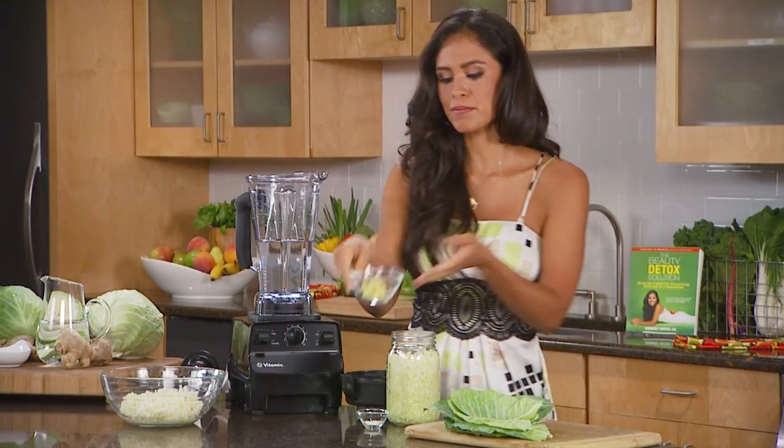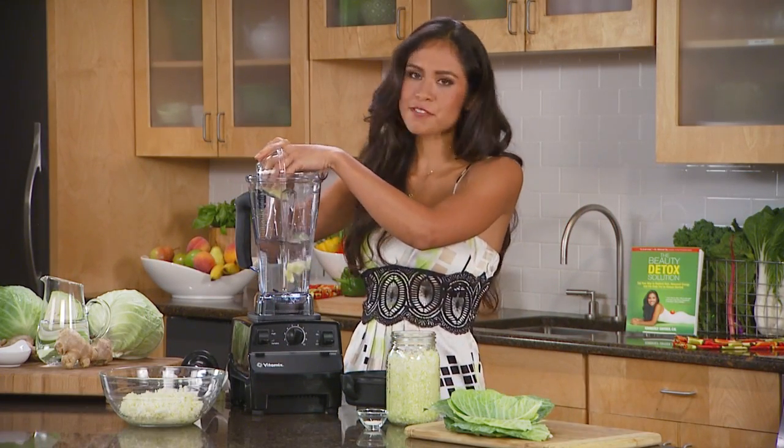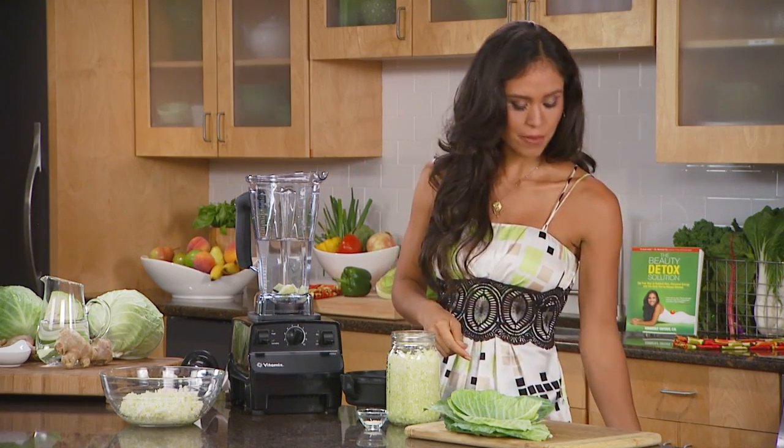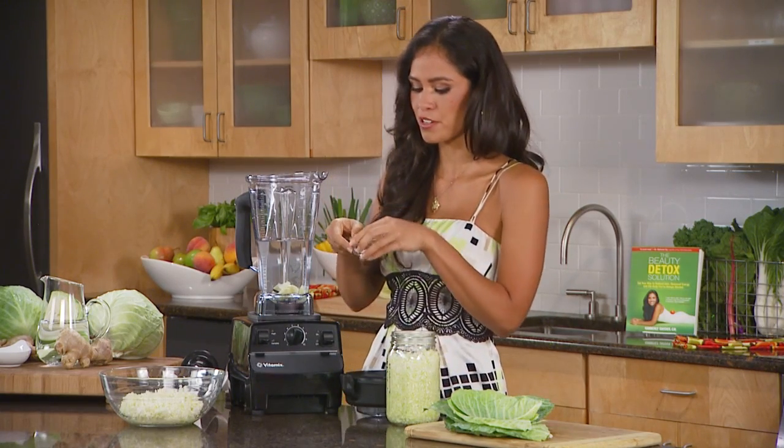And then you're gonna add some ginger root, which you don't have to chop that much because the Vitamix is so powerful. This is for flavor. If you don't like ginger, you can just leave it out as well. Or you can get really creative as well if you like caraway seeds or other flavorings. You can put that in your brine.